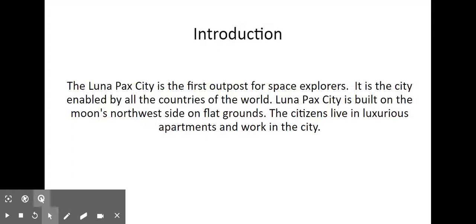The Luna Park City is the first outpost for space explorers. It is a city enabled by all the countries of the world. The Luna Park City is built on the moon's northwest side on flat grounds. The citizens live in luxurious apartments and work in the city.